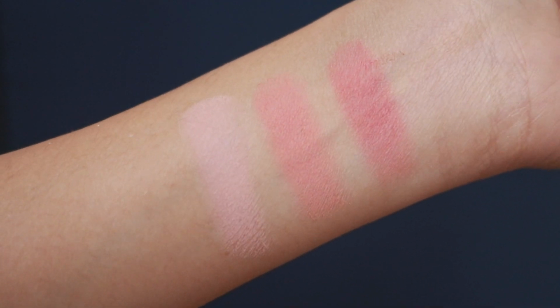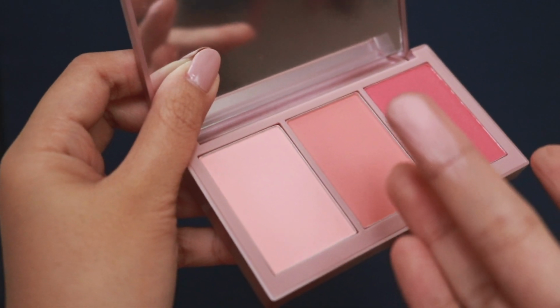Unfortunately, the first shade is not something that I would use on my cheeks because I do have medium skin tone, and so this will be too light for my skin. However, I do really like the second and the third shade. I feel like these 2 shades are quite pigmented, and so there's no need to apply multiple layers of the product. Today I'm using shade number 3 on my cheeks, and as compared to my previous blusher, this has been the one that I have been using most frequently now.